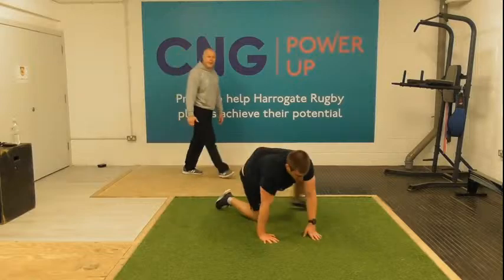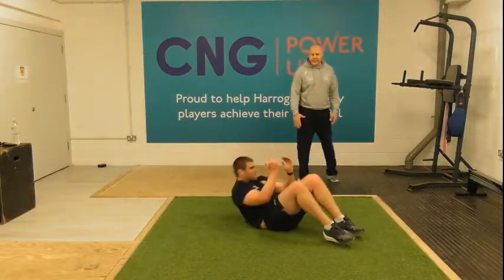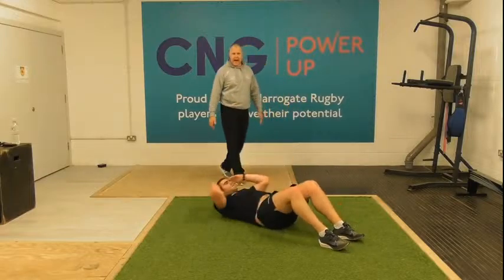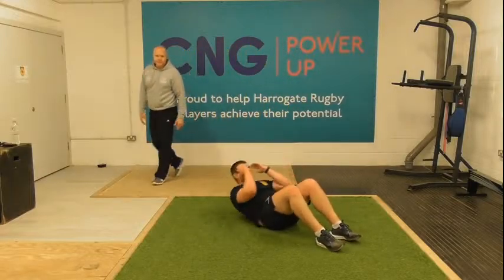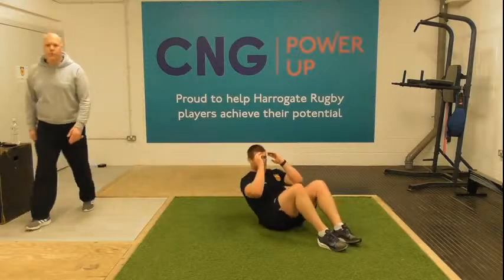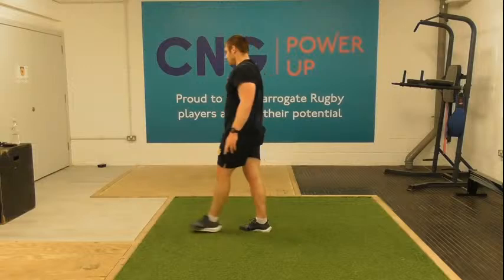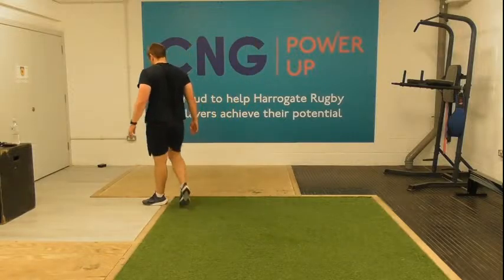3, 2, 1, into oblique sit-ups. Changing position, opposite elbow, opposite knees. Twisting as we come up. 3, 2, 1, relax. 20 seconds rest. Catch your breath, little breather.